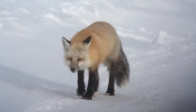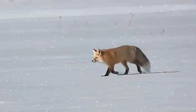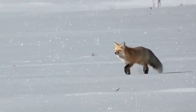Hey everyone, this is Laura. The winter season gives us a great opportunity to see red foxes in the greater Yellowstone area. Red fox, who are a relatively small mammal at about 10 to 12 pounds, stand up on top of the mid to late winter snowpack and become a lot more visible.